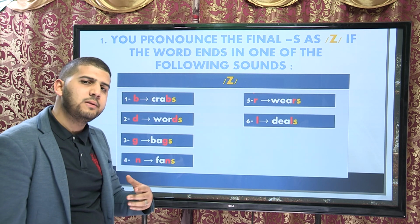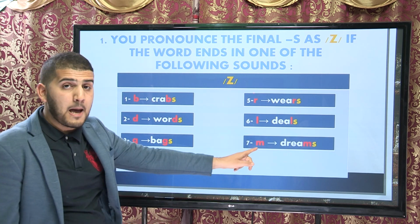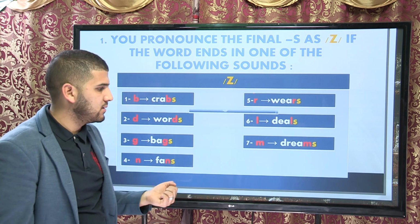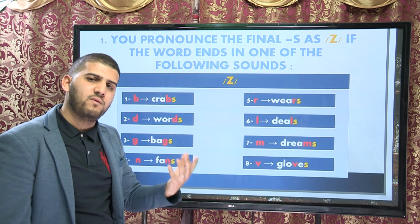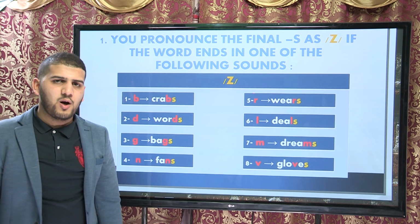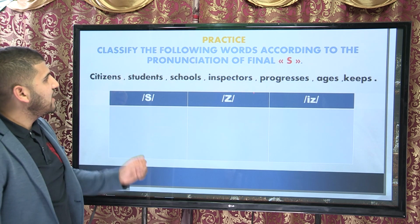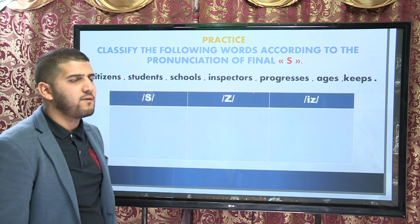L, like in deals. M, like in dreams. And V sound like in gloves. Now let's move on to practice. Classify the following words according to the pronunciation of final S.